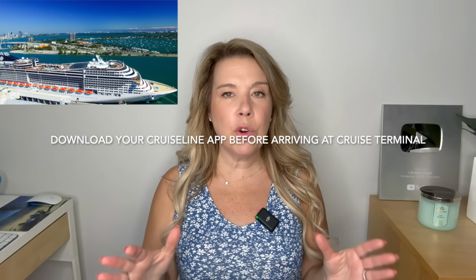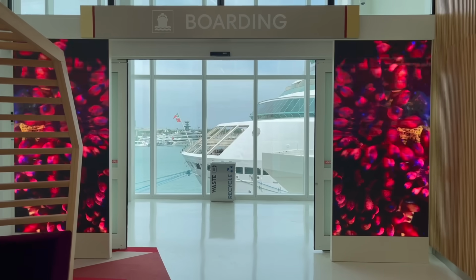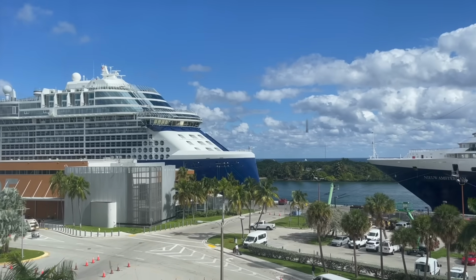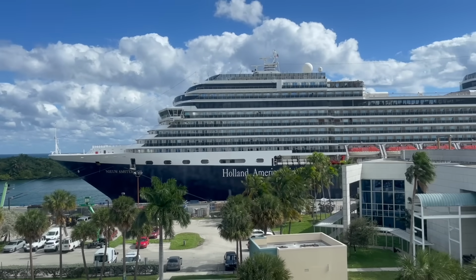Let's get started. Number one, download your cruise line app before you get to the cruise terminal. Now, do not make my recent mistake and think, well, I already have the cruise line app downloaded to my phone, because what happens is cruise lines often update their apps. So make sure that you have downloaded the most recent app to your phone.